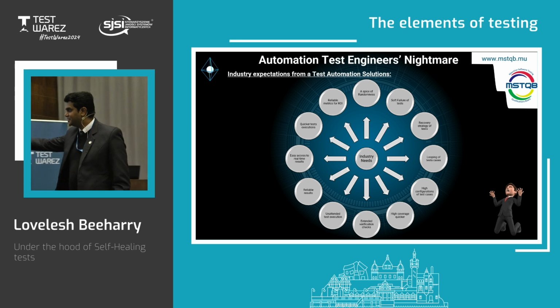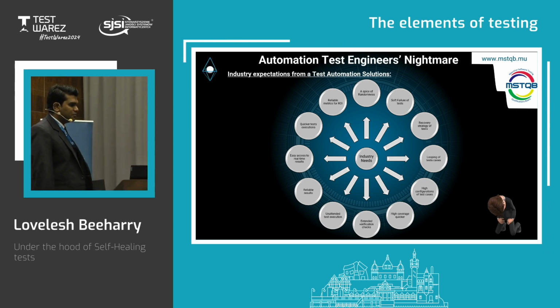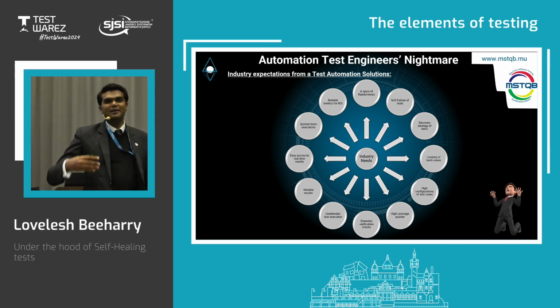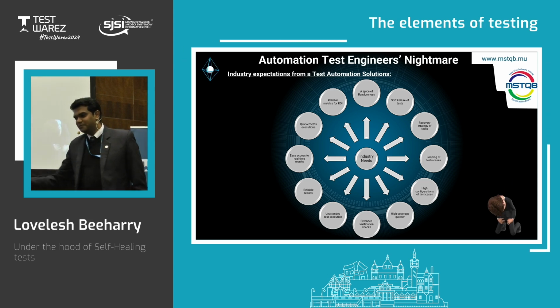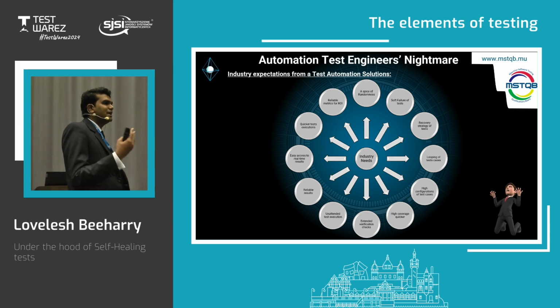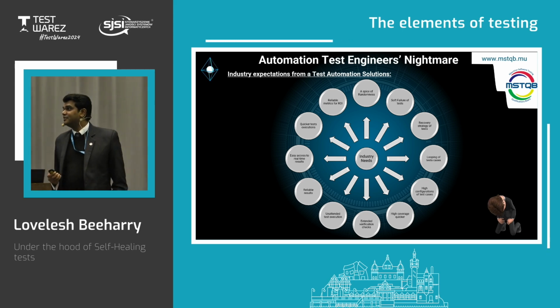Then, this is something which is important, higher coverage, quicker. So the industry is expecting that they get a high coverage of tests in a quicker fashion. Let's say some coverage, 10% coverage, used to take 3 months to be achieved. Now they expect it to be taking days. So high coverage, quicker.